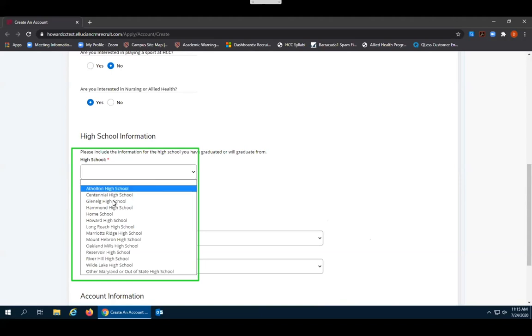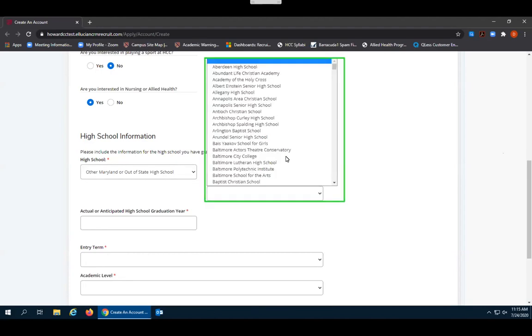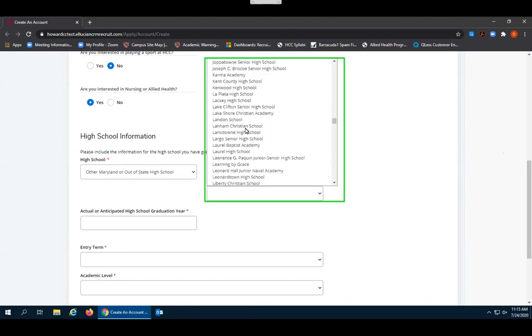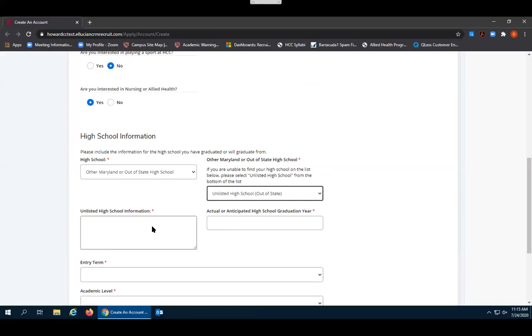High school information, this can get a little tricky. If you went in the state of Maryland, or in Howard County rather, you're going to see your high school listed here. Duncan didn't happen to go to school in the county, so he's just going to put other out of state. Again, if your high school is not here, you're going to see there's a lot of options, but maybe your high school's not here, just choose unlisted school in Maryland, or maybe even an unlisted high school out of state, and that's fine.